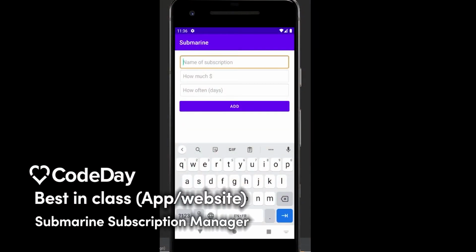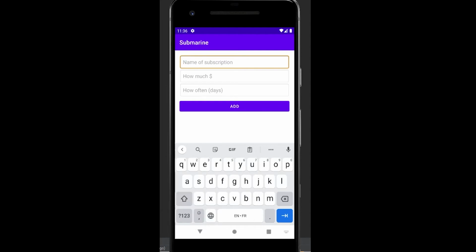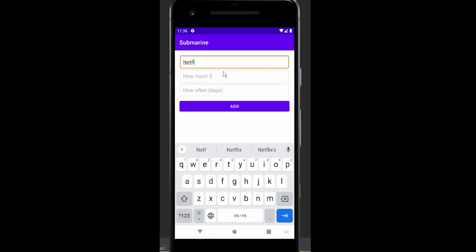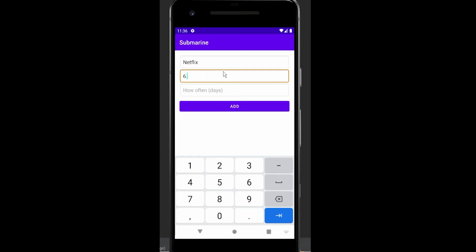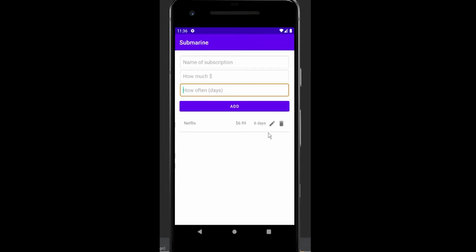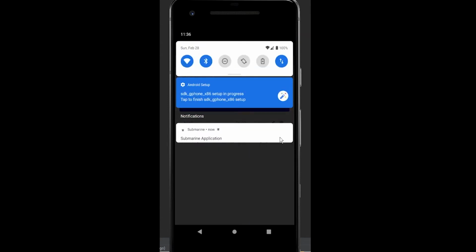We created a subscription manager application that we called Submarine. So there's three input edit text views that you enter in: the name of your subscription, how much it costs, and how often you want to be billed in days. And then it adds it to this list and sets a reminder that sends you a notification. However, for this demonstration, I changed the notification to be in seconds rather than days. As you can see, it popped up here. It notifies you which subscription it is, and how much it will be billed for.